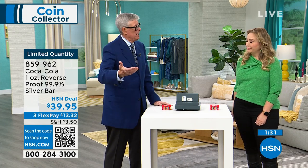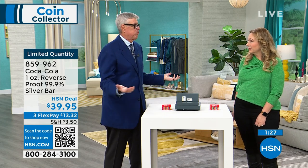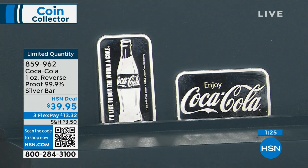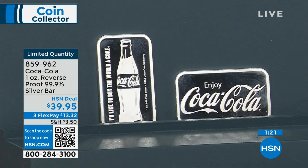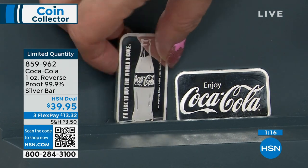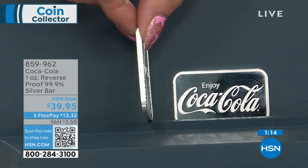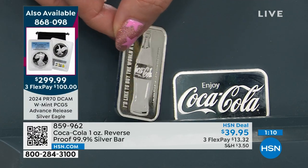Here's the amazing part. With FlexPay, you can get this home for your morning coffee bill if you're buying coffee for two or three people. You can own intrinsic precious metal. Now understand, this is what we call physical silver, because you can hold it. Physical silver is in tremendous short supply in the world today.